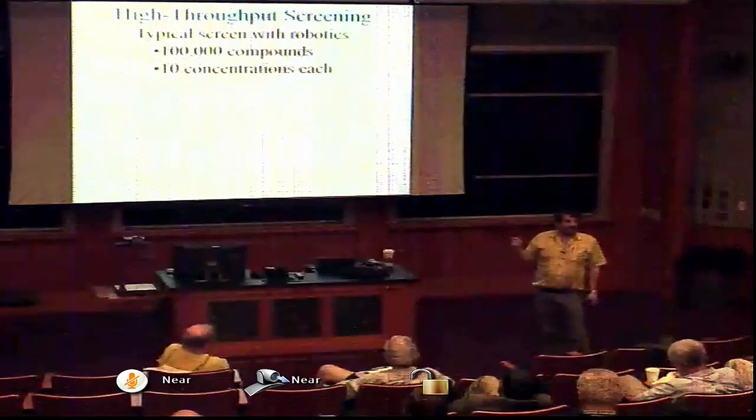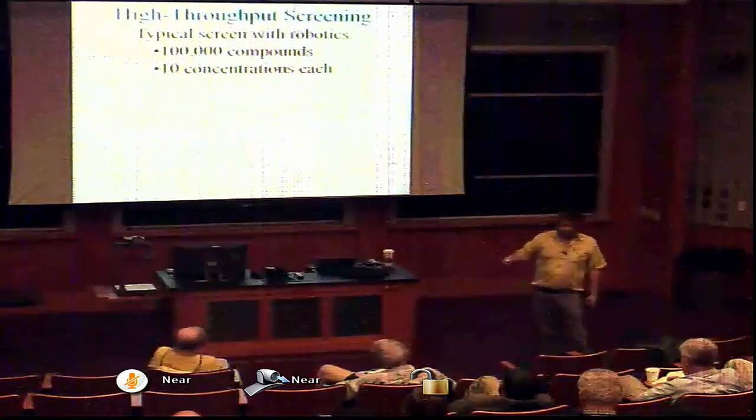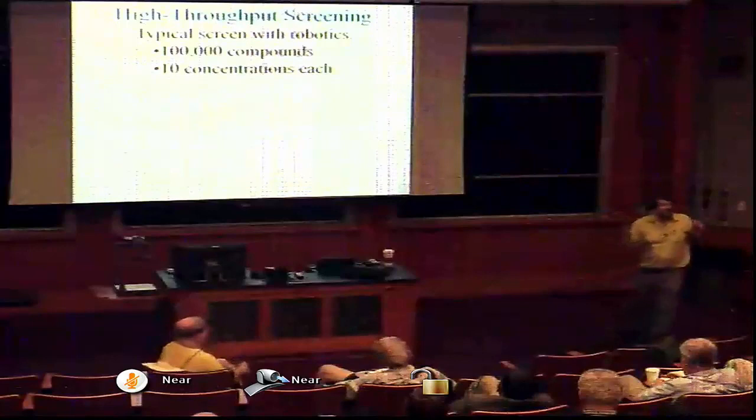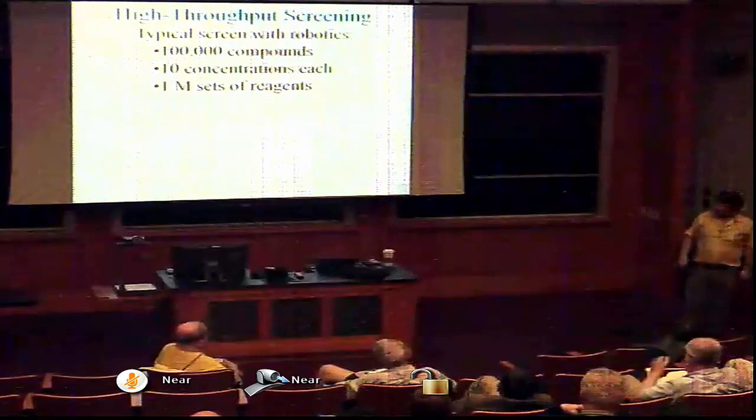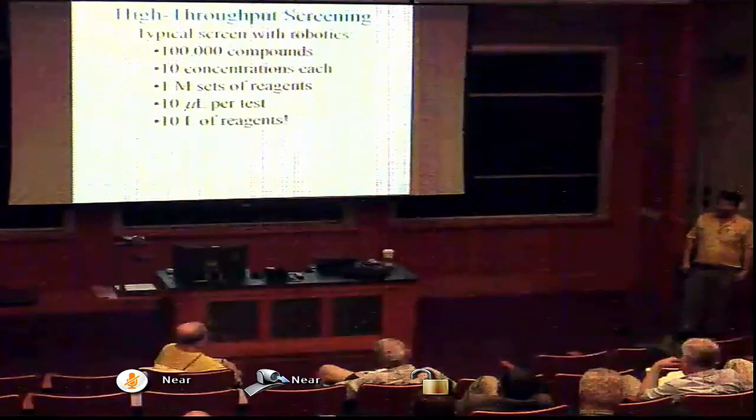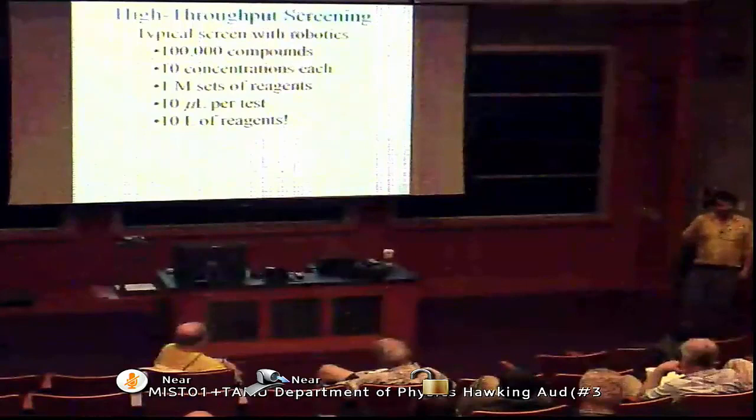And so they've built these large screening systems using robots. They might just want to screen binding, for example, just to see if they have something that will bind to what they want to treat. So they might use 10 concentrations to find a binding constant. Then you're doing 1 million experiments. You can do that with these robots, and this is really common. The trouble is, even if you use 10 microliters per test, when you do a million experiments, you're using 10 liters of reagent. And those reagents are very expensive. What limits you is the cost of the reagents.